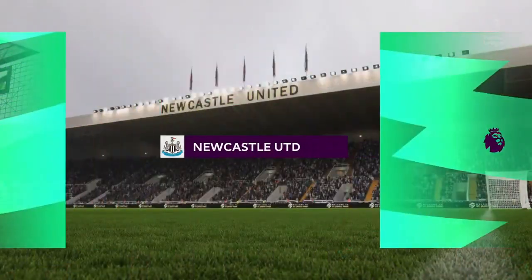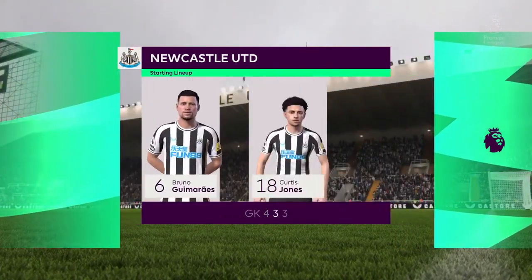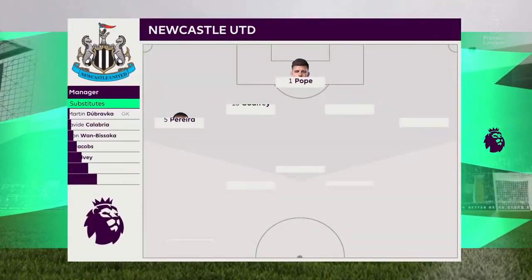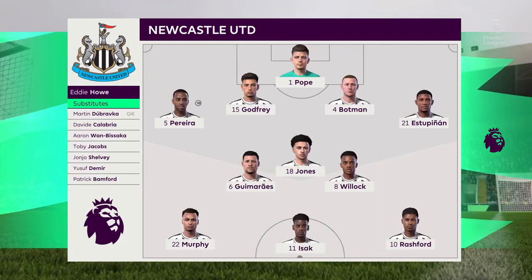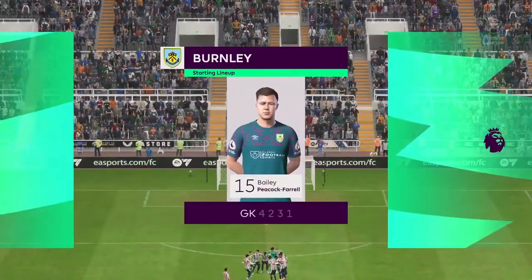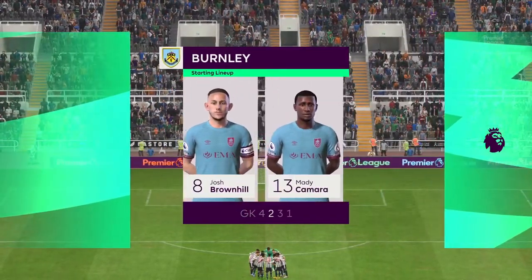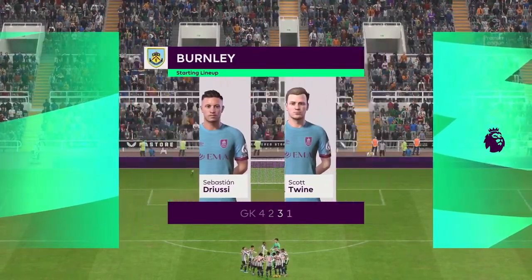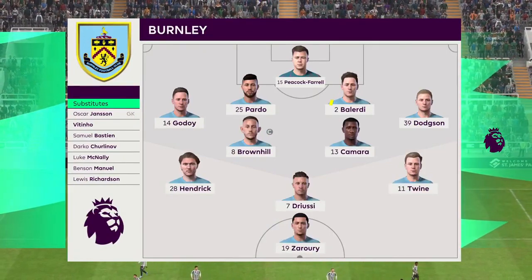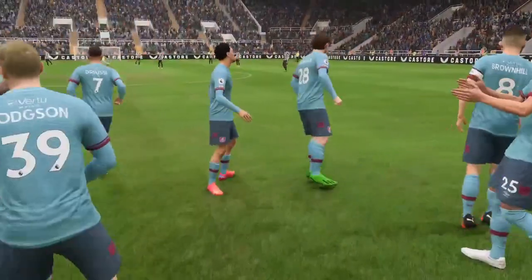And here's the Newcastle formation. And a look at the starting lineup for Burnley. Well, they're starting with an attacking 4-5-1 formation with three players in advance of two holding midfielders. But it's important that the wide players come in field to join the centre forward at the right time. Lining up. Number one, Nick Pope. Number five, Ricardo Pereira. Number 15, Ben Godfrey.